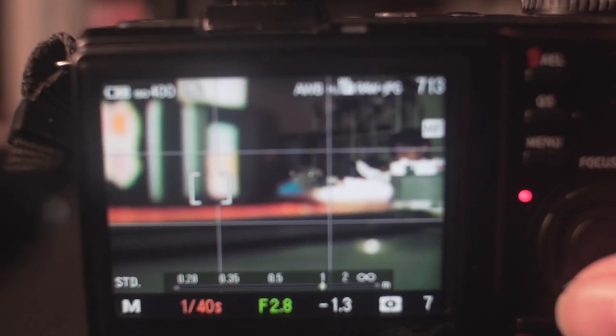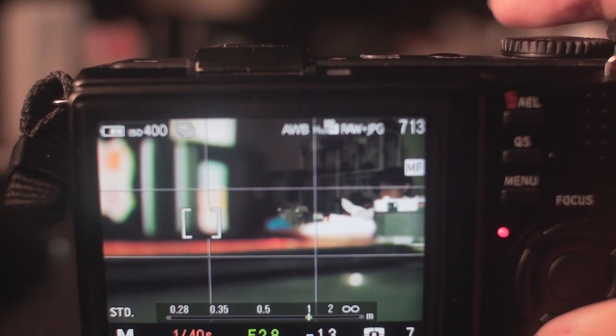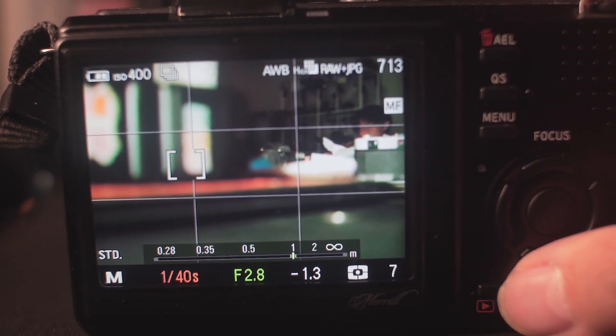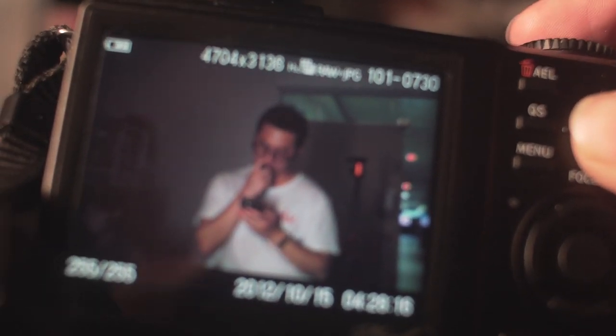And 400 ISO, I mean, that's okay. Go beyond 400, I mean, no. It just is very challenging, and that's what I think about this camera. And there's a review from the original user.